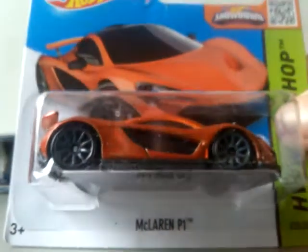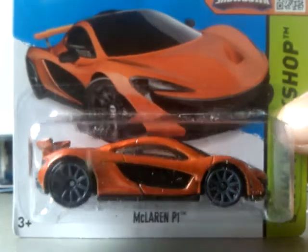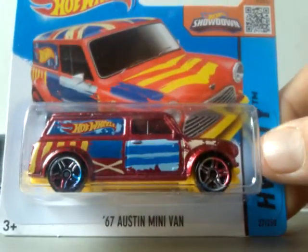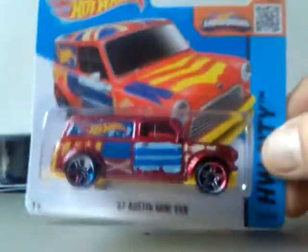Picked up the McLaren P1. Again, need some better wheels on there. Next out was the 67 Austin minivan. I had to have one of these. It's a mini, of course. I would like another, so crack it open and get it in my mini display.